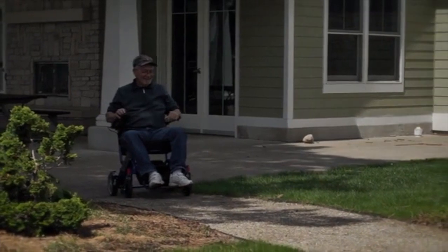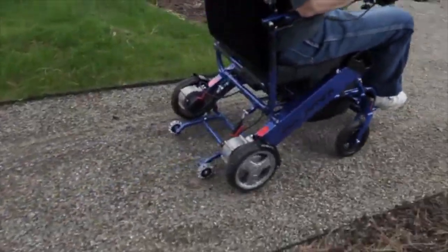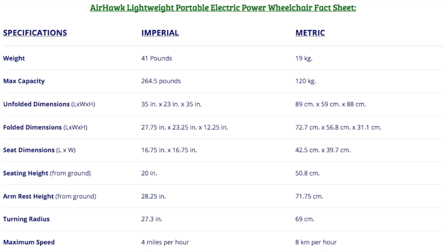Many people are dependent on a power wheelchair to give them their mobility. The AirHawk makes it possible to restore that freedom and take back your mobility. Look at how the AirHawk looks underneath the hood, so to speak.